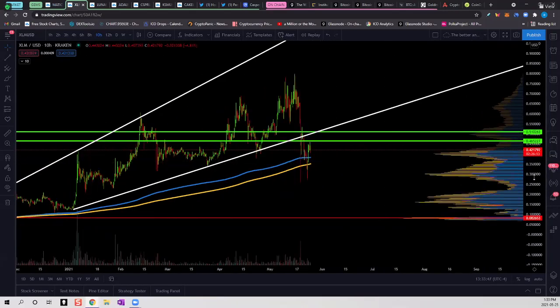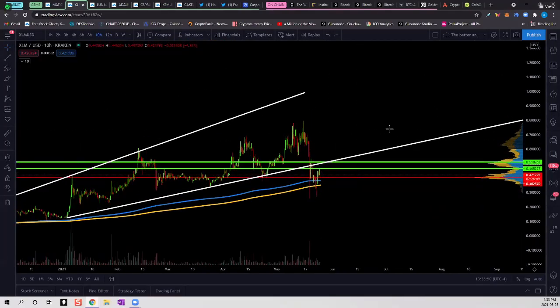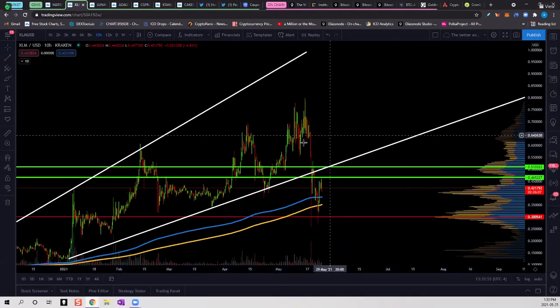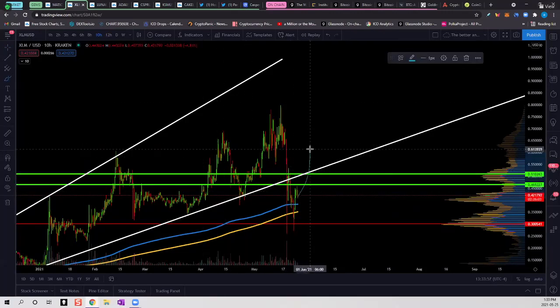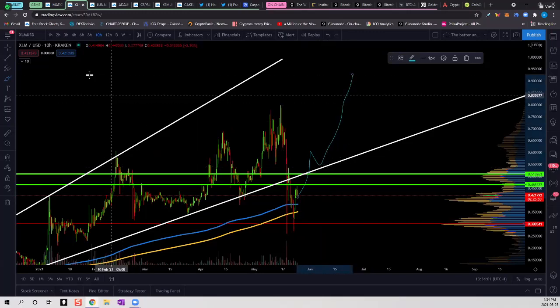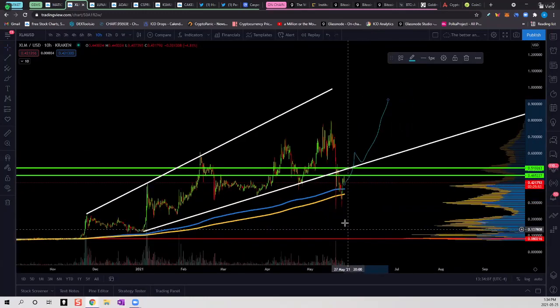We broke below. So right now, what I think needs to happen is very simple. We need to get back within this channel and hold this channel as support. So if and when we break into this channel, fall back down and hold it as support, in that case, we have plenty of room to the upside. The longer we remain below this channel, get rejected off this channel, the longer XLM will look precarious.